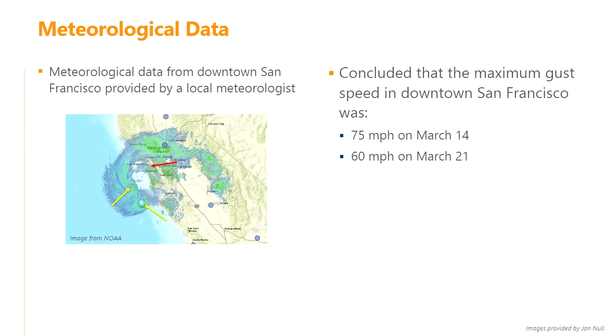We started first by looking into the meteorological data. We contacted a local meteorologist who we've worked with before, and he got us some data about the max gust speeds in downtown San Francisco. And we got 2 numbers from him. The 14th, we saw 75 mile per hour gusts, and on the 21st, we saw 60 mile per hour gusts.